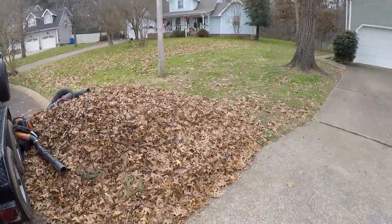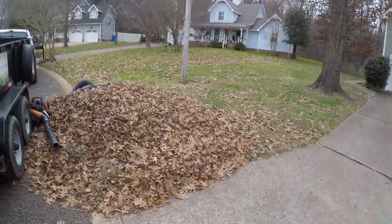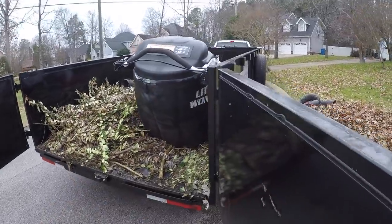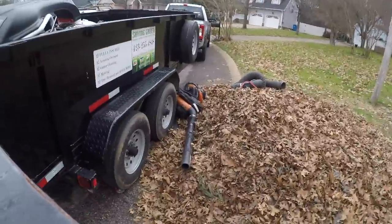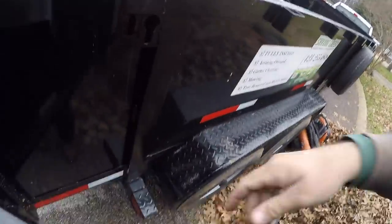I'm real happy that the pile really did not spread throughout the yard, as some of you might have suggested or thought that it might. And honestly, I'm surprised. I thought it would be more because it's been real windy ever since we did this job.